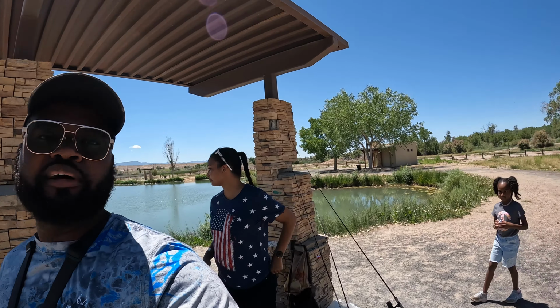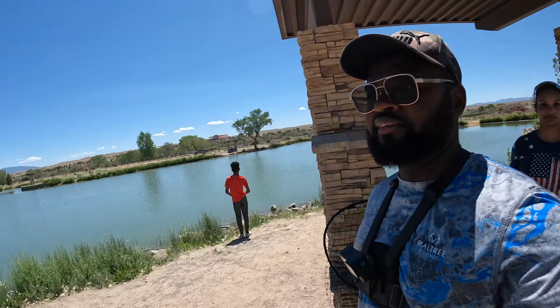Today we're at Isleta Lake, a private pond. It was a spur of the moment fishing trip. I know I haven't made videos lately. It's been a couple of weeks, but I'm here with my family. We're gonna have a good time.